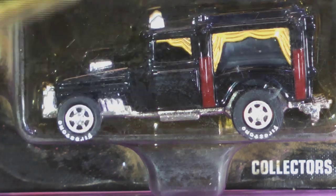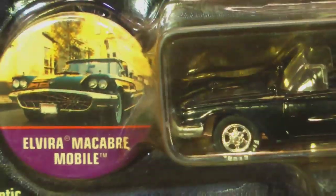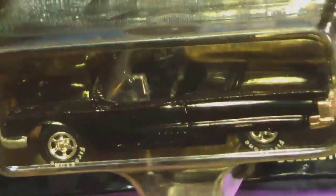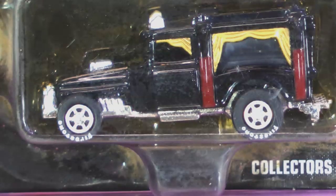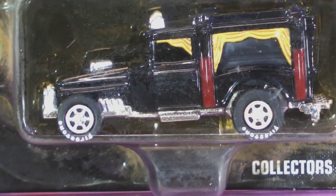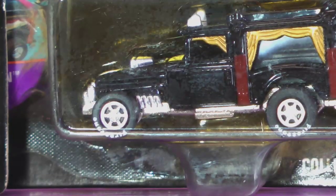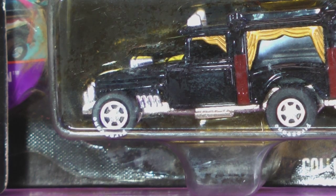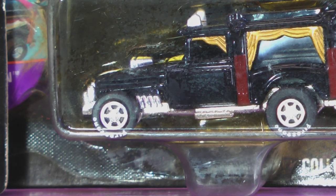Yesterday, we had a guy from Transylvania, or from Romania, in the house. Six on the bid. Five, Big Daddy Doobie bought five. Evil Elvira, Macabre Mobile. There's your Macabre Mobile. Look at that, kid. Six on the bid. We're going to do a winner's choice on the hearses, baby. Here we go.